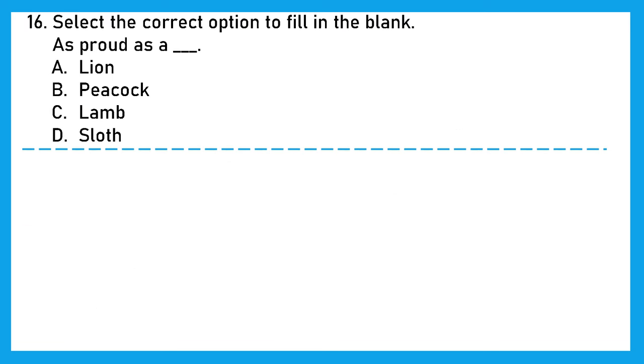Question 16. Select the correct option to fill in the blank. As proud as a lion, peacock, lamb or sloth? As proud as a peacock. Option B is the right answer.